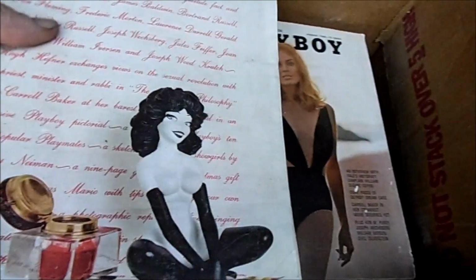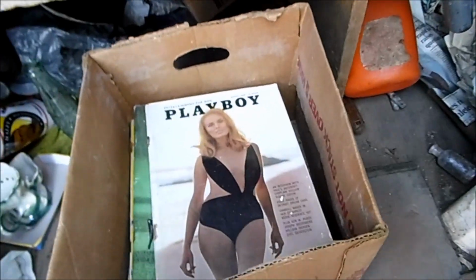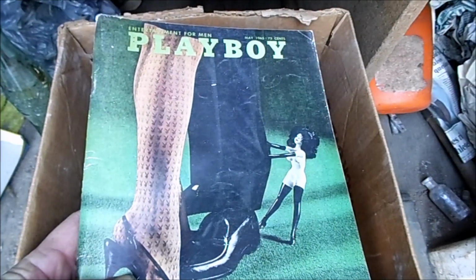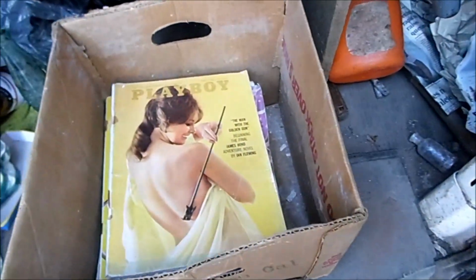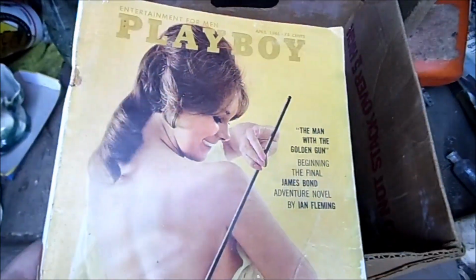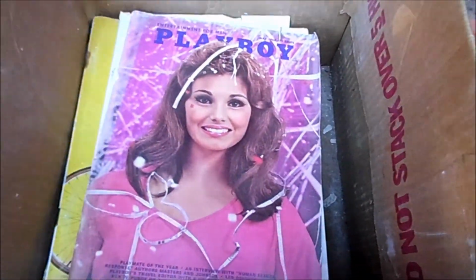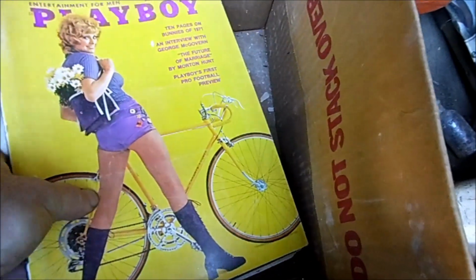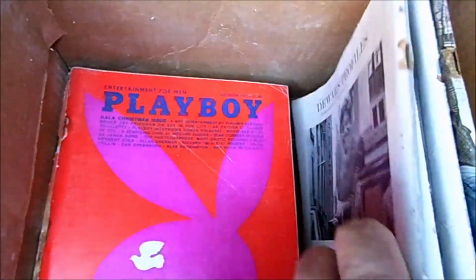Another 1964. These are thick. There must be close to 300 pages in that one. So much paper. That's what somebody told me about these. They said, there's just so much paper. Meaning that they're common because Playboy in the 60s and 70s was so famous that they made millions of them. That one's pretty ratty. Well, you get the idea.